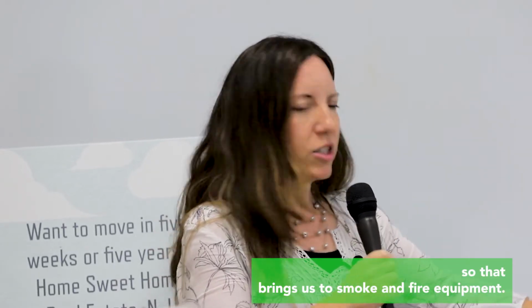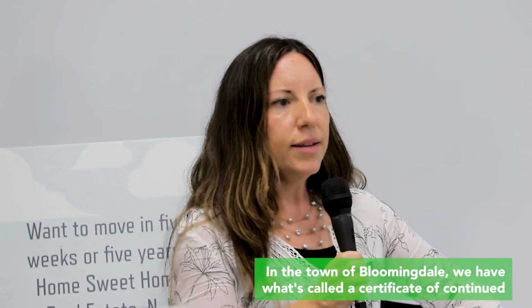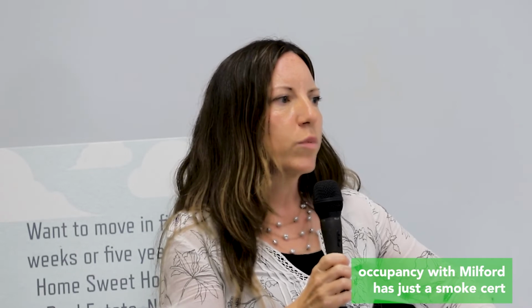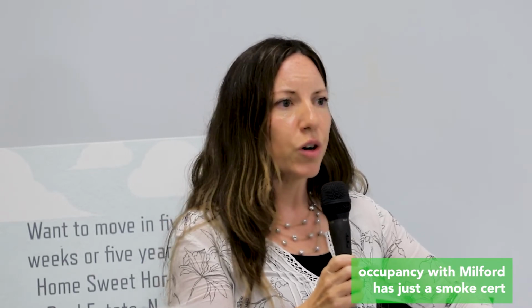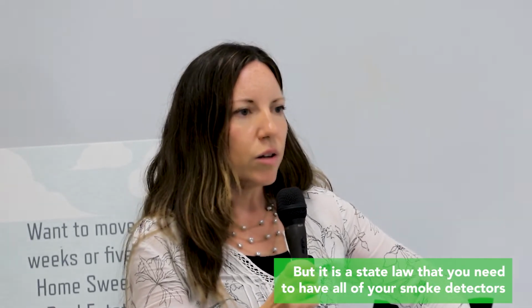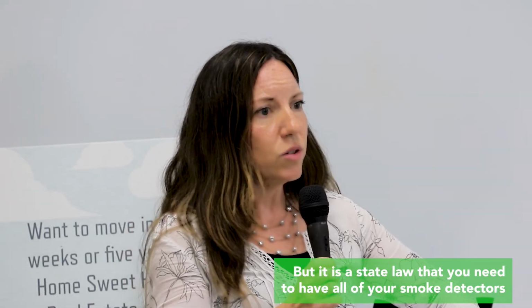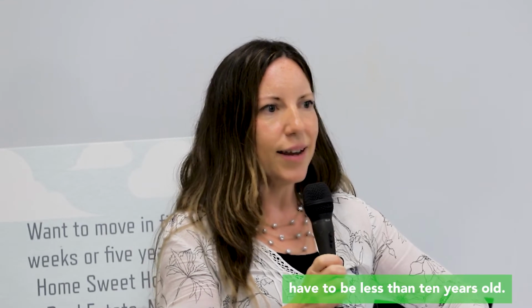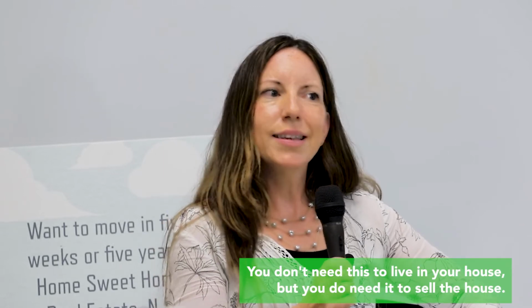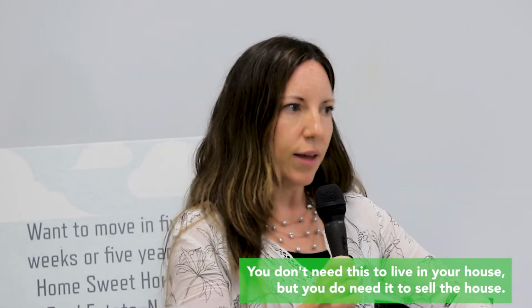So that brings us to smoke and fire equipment. In the town of Bloomingdale, we have what's called a certificate of continued occupancy. West Milford has just a smoke cert, and all the towns have different variations of this. But it is a state law that all of your smoke detectors have to be less than 10 years old. You need to have a carbon monoxide detector, and you need to have a fire extinguisher mounted in the kitchen on the manufacturer's brackets. You don't need this to live in your house, but you do need it to sell the house.